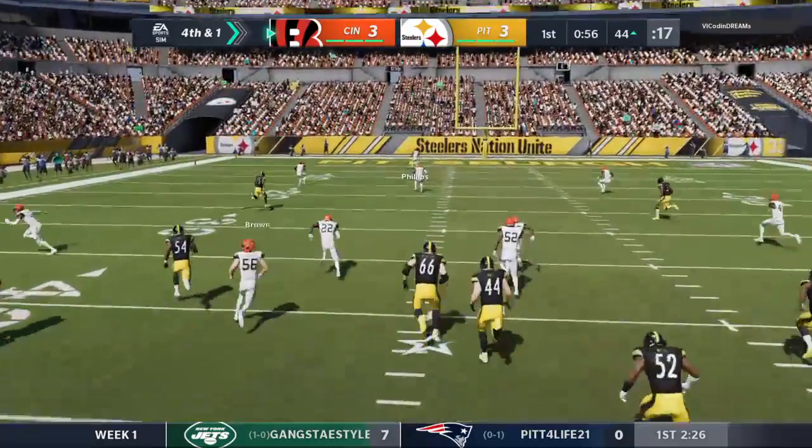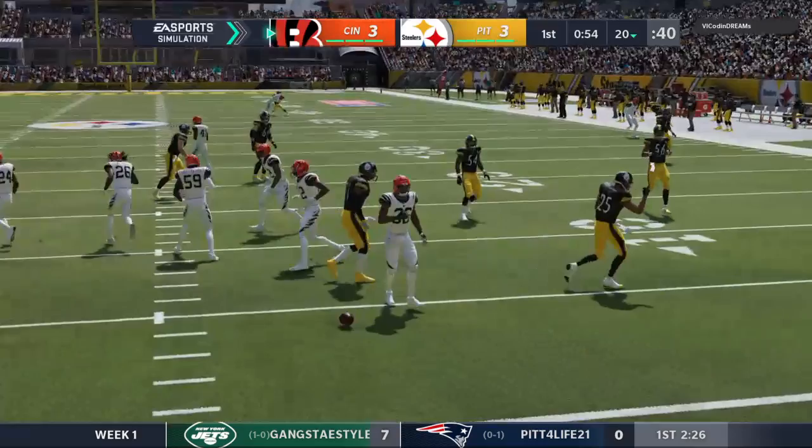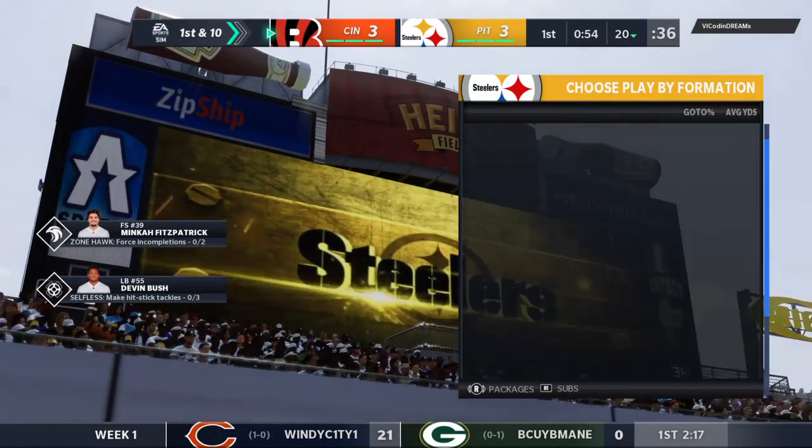On is the punter, Johnston now, as he sends this one away. And this will hit just beyond the goal line as it's into the end zone for a touchback. 20-yard line.